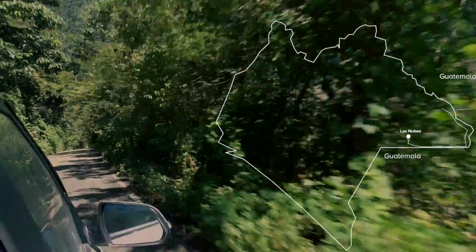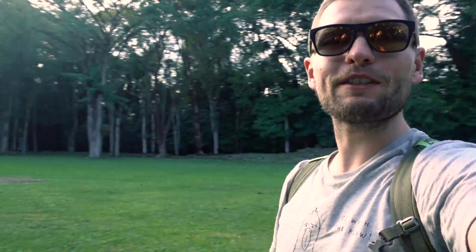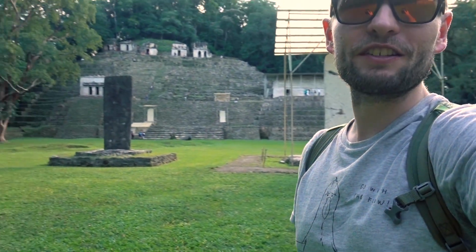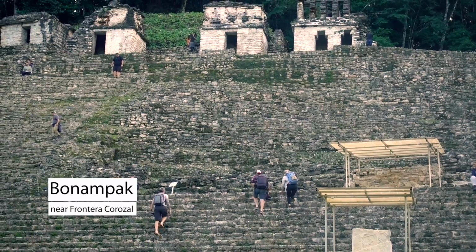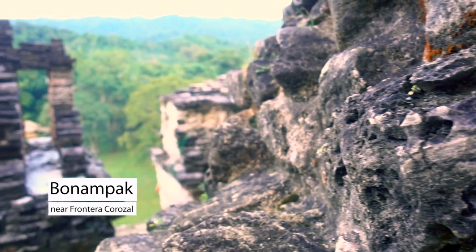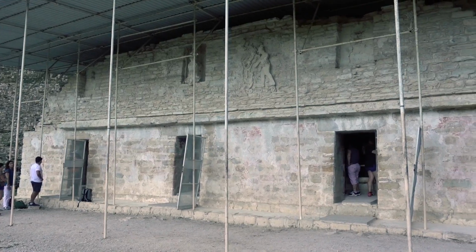After about 4 hours driving from Las Nubes, we made it to Bonampak, the first Mayan ruins we will see on this trip. Bonampak is well known for its murals. In addition to being among the best preserved Maya murals, they are noteworthy for debunking early assumptions that the Maya were a peaceful culture of mystics, as the murals clearly depict war and human sacrifice.